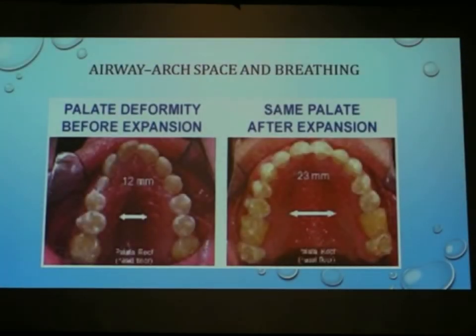So this is a real case. This is an older case. But look at the difference. I mean, look at that. Now you have room for your tongue to go out there. You can leave the tongue out. And look at the arch form.